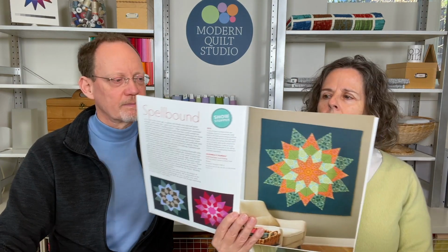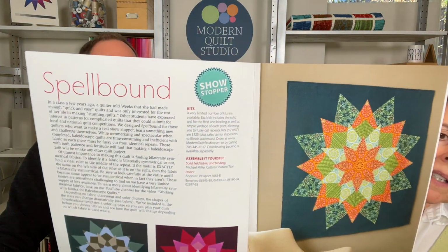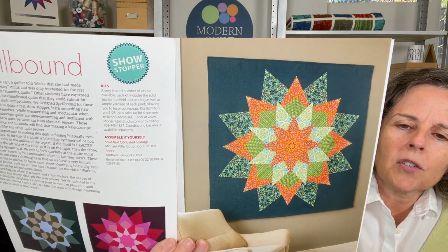Our Spellbound quilt from issue 11. So let me get this a little bit closer so you can see that. I posted this on social media for the first time in a long time, and a lot of people were spellbound by it. This also involves cutting precisely and aligning prints, but it doesn't have curves in it, so that's a little bit easier. But it's got some really big templates in there.